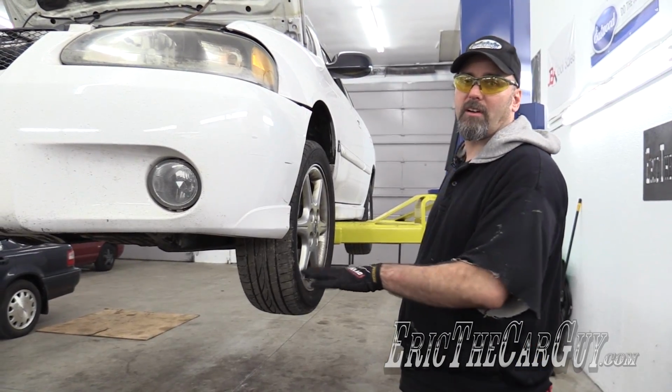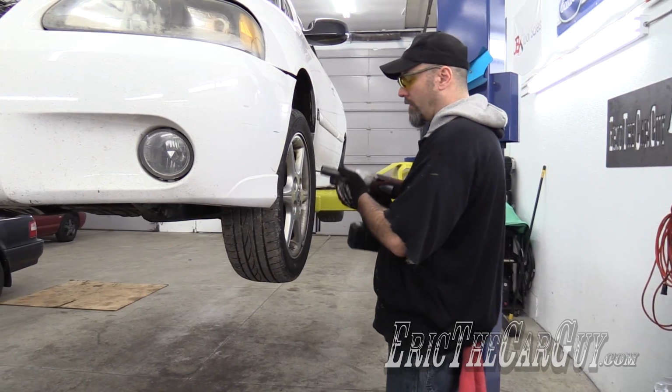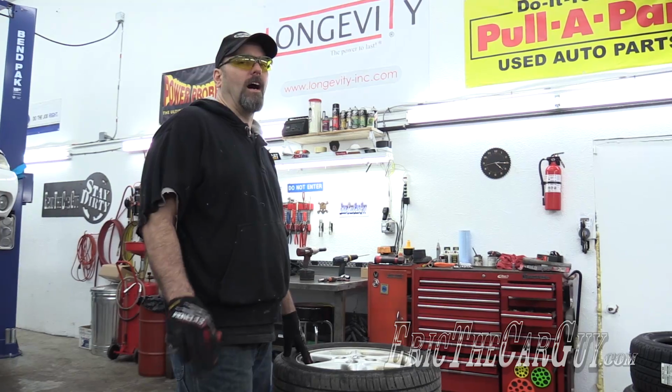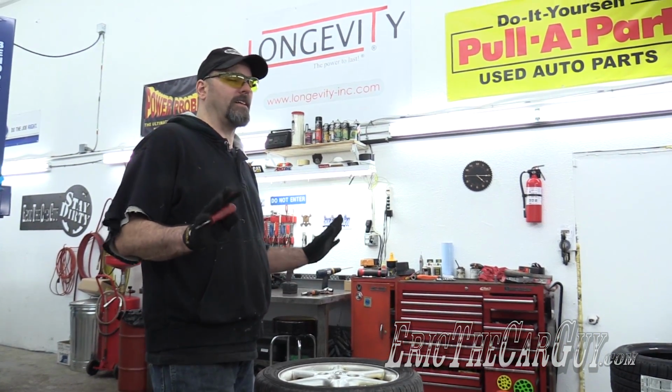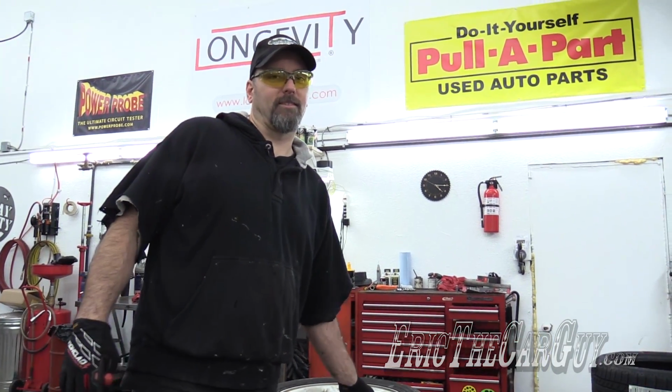Now, I left one wheel off already because I knew I was going to be putting tires on, but we got 3 more to take off. I don't know if I get excited about anything more than putting tires on a car. To me, it's like car Christmas.